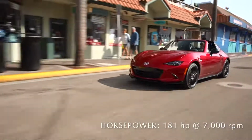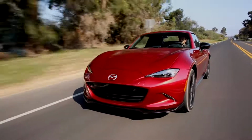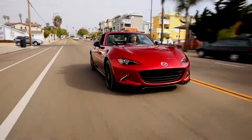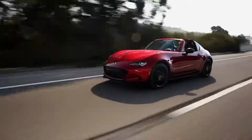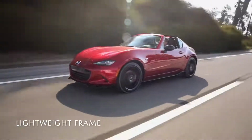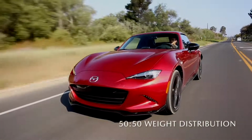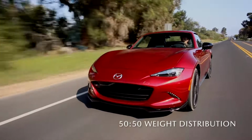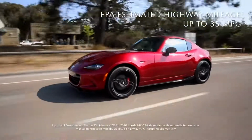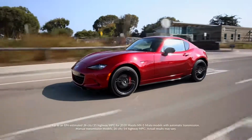Choose the manual transmission, and performance is dialed up even further, with standard limited slip differential, front shock tower brace, and sport-tuned suspension with Bilstein dampers. The continual evolution of the Mazda MX-5 Miata RF has resulted in a lightweight frame that provides the ideal weight-to-power ratio. All this, in combination with a near-perfect 50-50 weight distribution, means incredibly responsive handling. It also means an efficient EPA-estimated highway mileage of up to 35 miles per gallon. The thrill of the added performance is unmistakable.